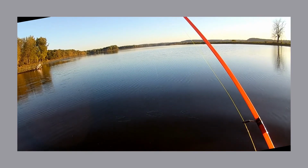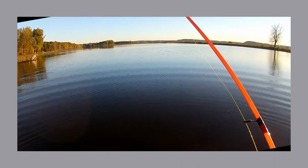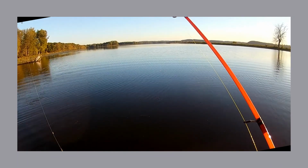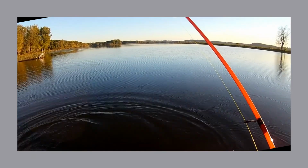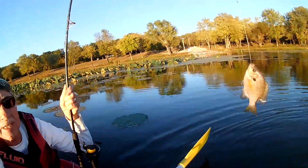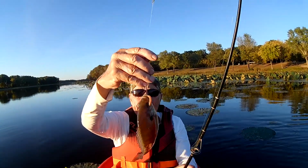Missed it. Nope, got it. Feels like it might be another perch. I got this pole over here going. Oh no, check that. That's a giant bluegill. Look at the size of this guy. Huh? Check him out.